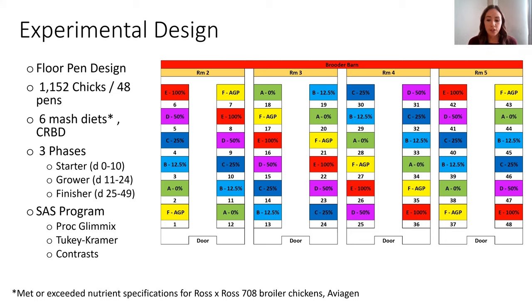As an extension of this research, we also sampled birds on day 24 and 49 with the hopes to explore the metabolic and physiological aspects of this research. However, today I'll only be discussing the performance data.